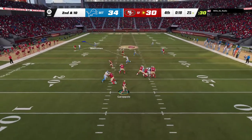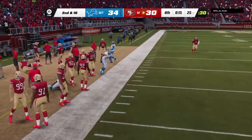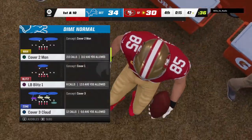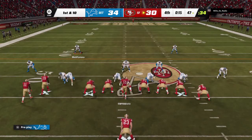Now Garoppolo. This one caught by Kittle. And he's going to get out of bounds. That stops the clock, and they pick up a good chunk of yardage as well. 22 yards there, a first down.